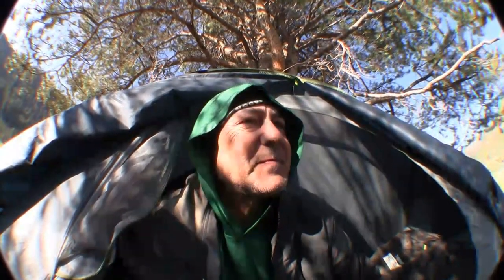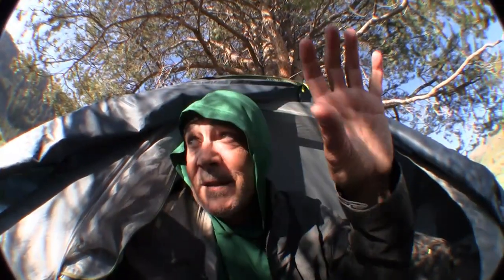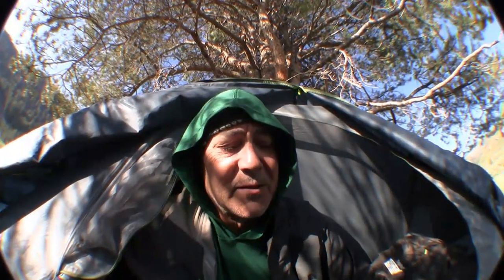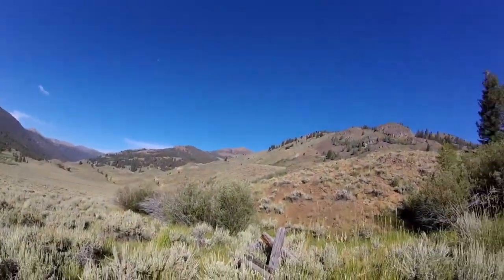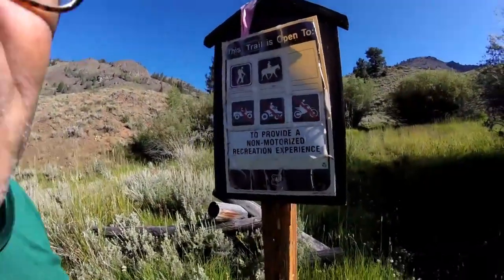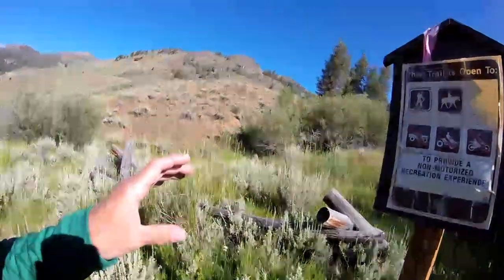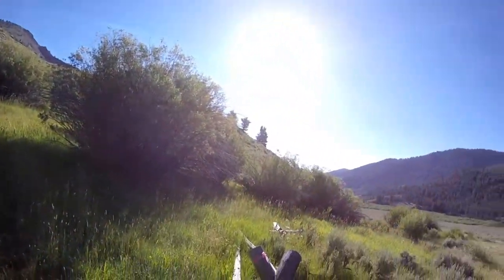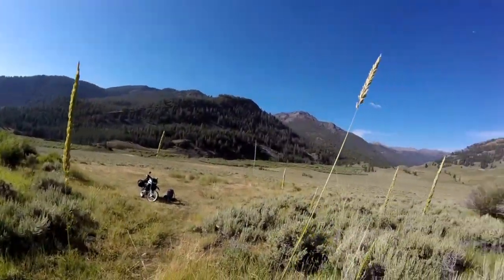Okay. It was a long wait for that sun to break up these clouds towards the east. It's chilly here this morning. I didn't want to get out of that bag. Here it is, the trailhead again. And what a beautiful morning. This is a good omen, I think, for this adventure.